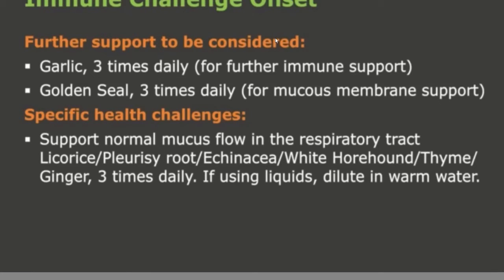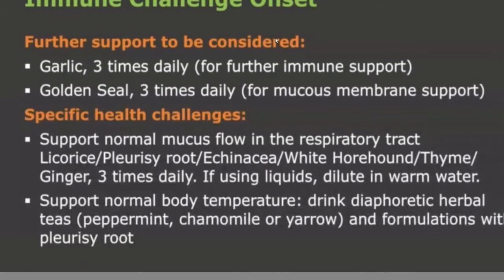The licorice also has antiviral activity and expectorant activity, as discussed. And don't forget, diaphoretics are really important. I mentioned pleurisy root, but taken hot, the diaphoretics as herbal teas, peppermint, chamomile, or yarrow, the first two are readily available for patients. I recommend that they have them regularly if they have a temperature. If you have a temperature, you must recommend diaphoretic herbs. And the simplest way to do that is go and get some peppermint and chamomile tea bags, one of each, brew it up strong, squeeze the tea bag, throw in a bit of honey, drink it hot.